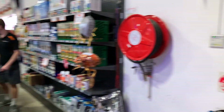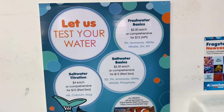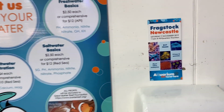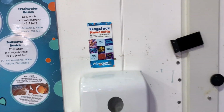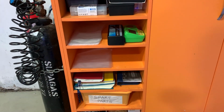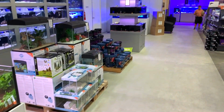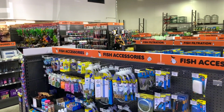All right, that pretty well wraps up the aquarium section. As you can see, it's not a little token aquarium section in a pet store. It is effectively an aquarium right next door to a pet store. Here we're just seeing they've got a beautiful water testing bench and a little plug for Fragstock Newcastle. PetQuarters are serious about their aquariums, and they're serious about marine aquariums. You see all the testing gear there. So if you're in the area, be sure to jump in and check out the store because they are supplied with some of the best corals in the world from Salty Pets.